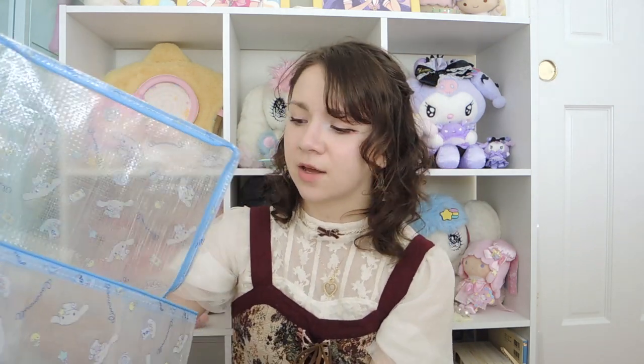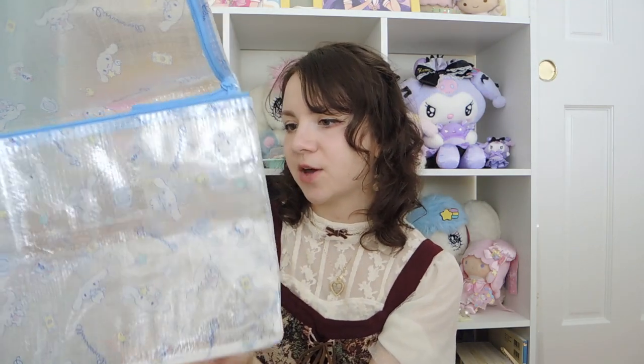Next up are two storagey type things, and that's this Cinamoroll box, kind of. It's a bit flimsier than I thought it would be, but that's fine. It's made of a tarp type material, but you can unfold it and it becomes a little storage box. I'll put wigs and stuff in this, maybe cosplays. I have some shelving area in my closet, so I thought it would be useful for that to organize things a little bit better.